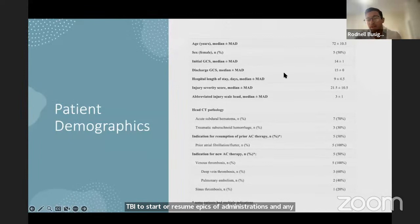So here we can see the patient demographics. The age was mostly elderly, and they had different reasons for starting anticoagulation. Half of them were already on apixaban because they had a history of atrial fibrillation, while the other half started apixaban for different reasons during the hospital stay, like venous thrombosis and sinus thrombosis.